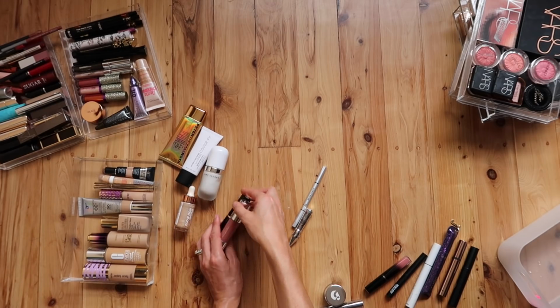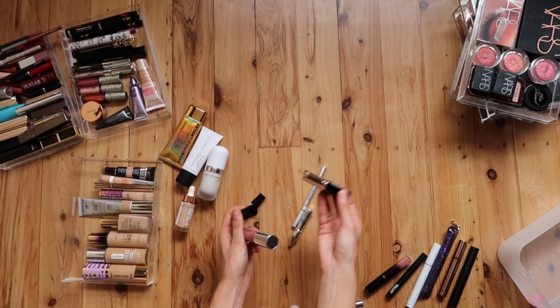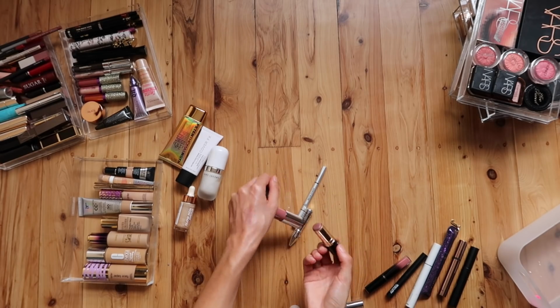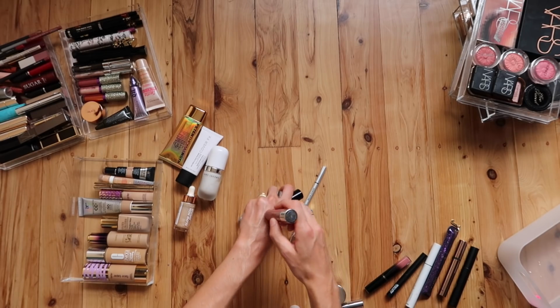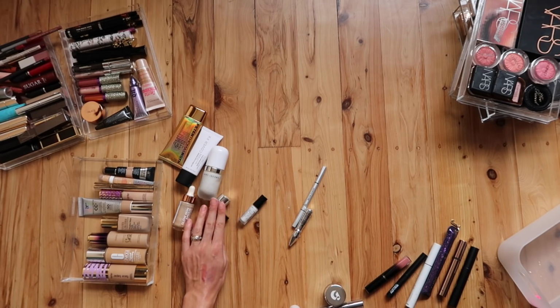Then we've got a couple of blushes here. I do love cream based products. I think they're absolutely beautiful. This one from Bobbi Brown is awesome. It's kind of like a nude. Actually, same with this one here from Clinique, but they're both lovely, very easy to use, very easy to blend out.